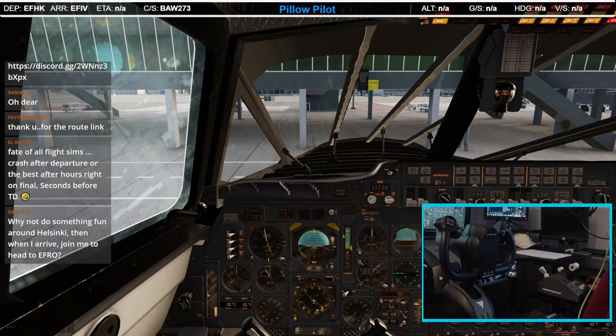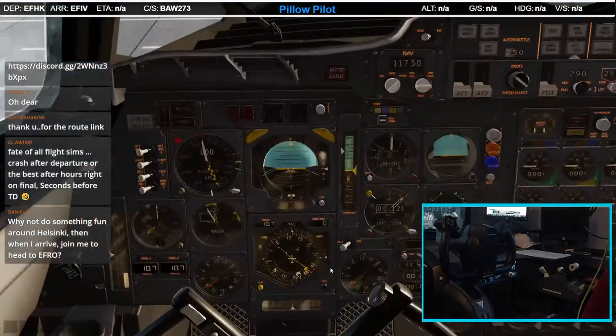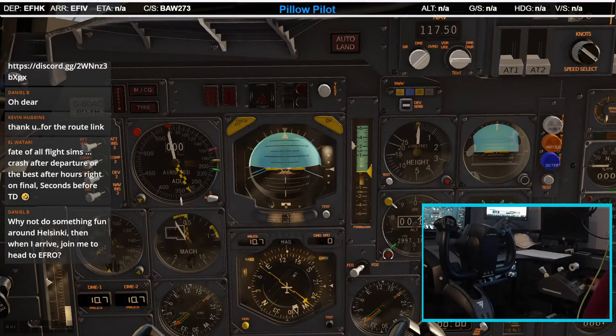Right. There we go. 1016 on the QNH. But we'll do a QFE for our circuits. Up there. Temperature is 2 degrees. 240 at 11. So it's gonna be runway 22s for departure and arrival.